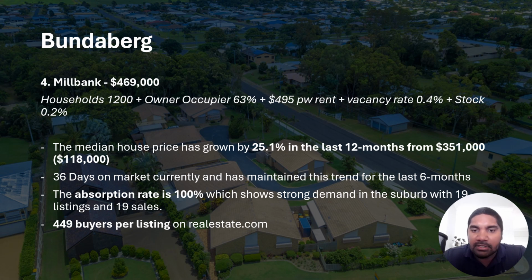So look, guys, it's done some really good things over the last 12 months, much like these other ones we've discussed today, increasing double digits, sitting at 25.1% in the last 12 months. So it's increased from $351,000, now sitting at $469,000. So that works out to be roughly $118,000 in growth over the last 12 months, which is extremely high, right?